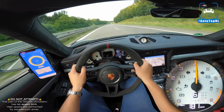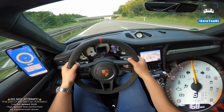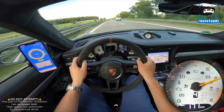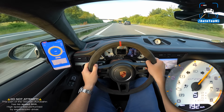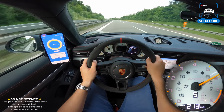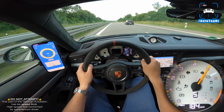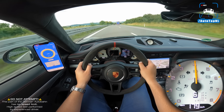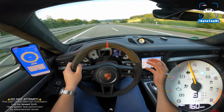You may have seen my AutoTopNL video that was released a few weeks ago, and how flippin' fast I went with this car. It was over 330 GPS. But I just didn't look at the speedo. I hardly ever do. I'm just connecting to the car, feeling if it's unsettled or at its limit. But at 330, the GT2 RS was feeling absolutely fine. It could have gone a lot faster, not just engine wise, but also suspension wise, and I just really like it that way.